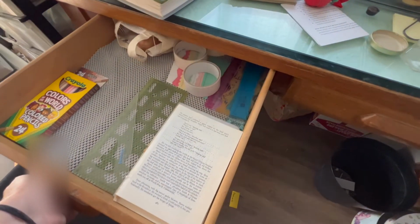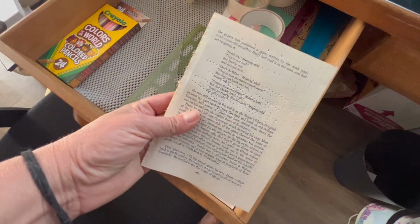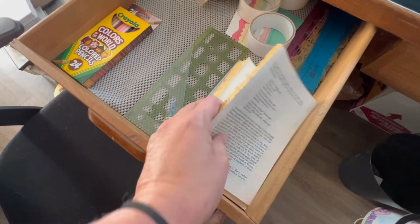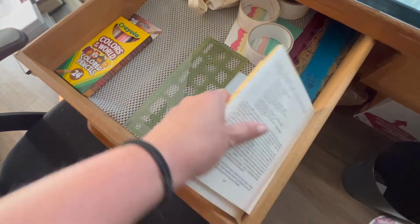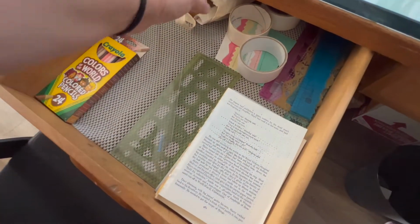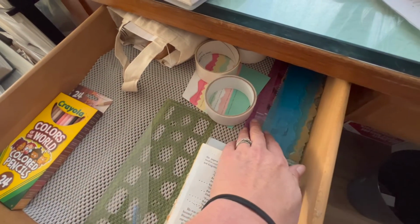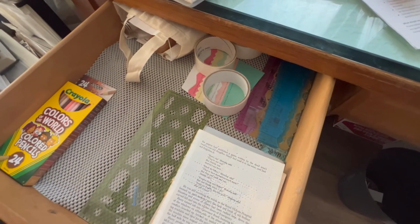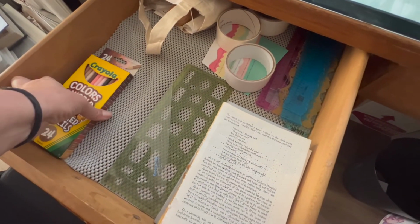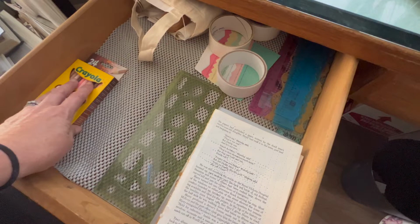Okay, and then this side I haven't gotten very full yet. I have my punch book for when I'm punching bindings. I use these for gluing on. I've got a couple little journals for keeping notes when I'm filming. And then my bookbinding kit is back here. Bookbinding tape and some stencils for edging back from scrapbooking days. And then I just recently grabbed these pencils. I like having the variety for skin colors.